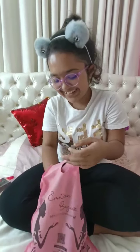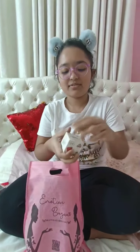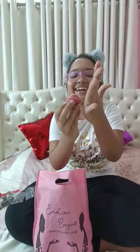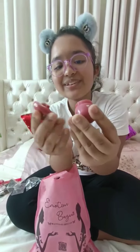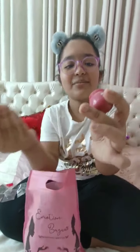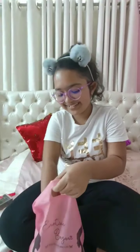Okay, so I want to open this mushroom lipstick. This is the mushroom lipstick. Oh my god, it has the shape of a mushroom. This is so cute. Let me open up and see. I don't really know how it is to be applied. What is it? I think it's the brush. Okay. It's one kind of brush. Okay. And it's the lipstick all around. It's matte. I'm going to see what it is later.